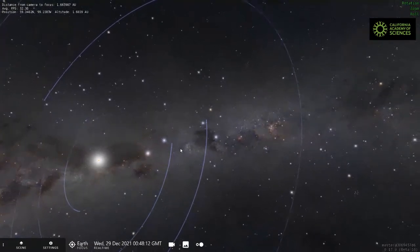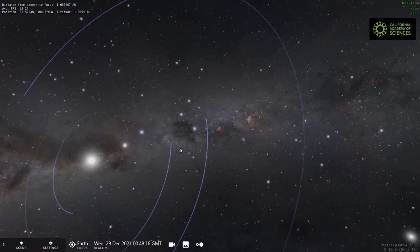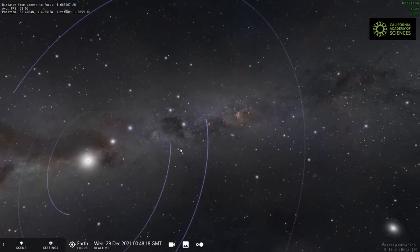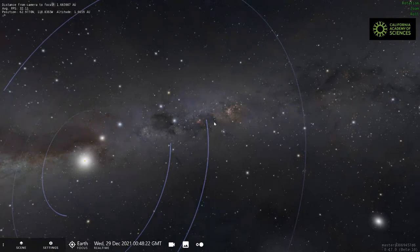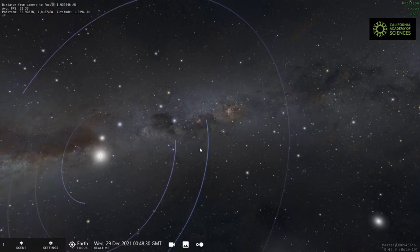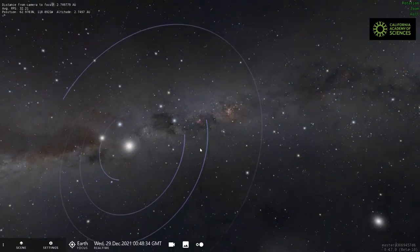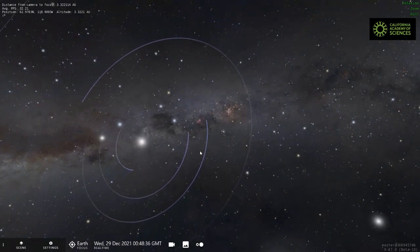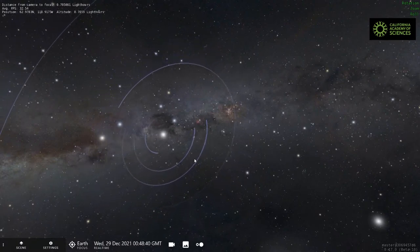So traveling at 186,000 miles per second, it traverses the distance between Earth and the moon in about a second and a half. And even though it's 300,000 kilometers per second or 186,000 miles per second, that distance from the sun to Earth takes more like 8 or 8.5 minutes. So when you see light from the sun, it's 8.5 minutes old. It's taken 8.5 minutes to travel from the sun to Earth.